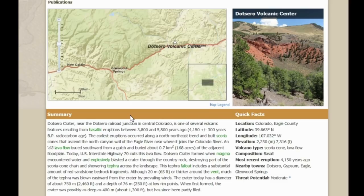Today, U.S. Interstate Highway 70 cuts this lava flow. Dotsero Crater formed when magma encountered water and explosively blasted a crater through the country rock, destroying part of the scoria cone chain and showering tephra, which is another type of ash, kind of, across the landscape. This tephra fallout includes a substantial amount of red sandstone bedrock fragments.